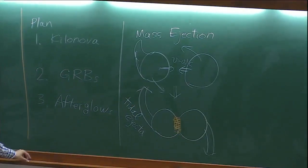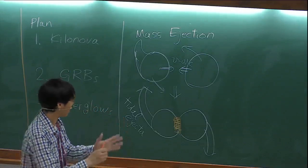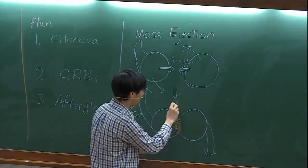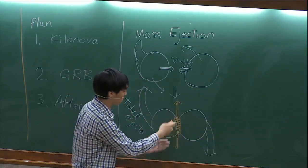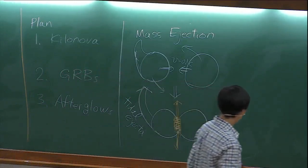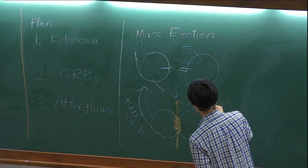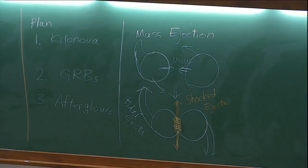And you can imagine that you squash, for example, an orange against the wall, or a tomato, whatever you want, and it is ejected in this way, right? You just squash this material here, and it breaks out from the interface. So this component we usually call shock ejecta.